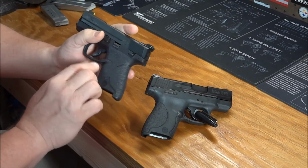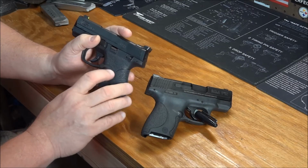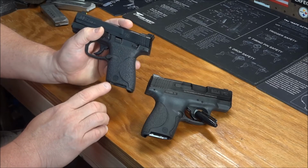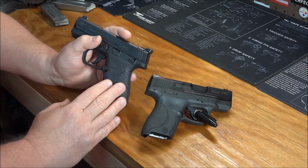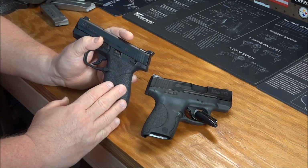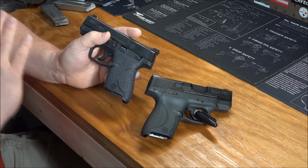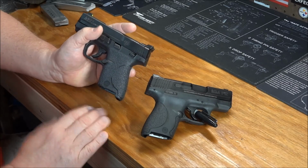It fit. The cutout for the magazine release is perfect. So overall, and again, we've got the logo on this side as well. If you take a few extra minutes to put these on correctly, then they look like they came with a gun. You know, it's not some hack job. It's just a regular, normal looking grip on it.